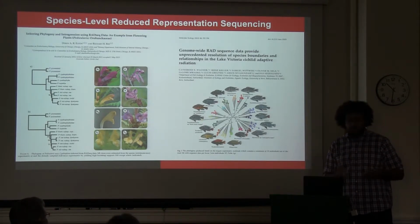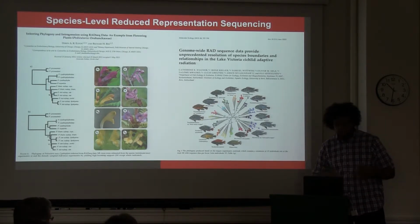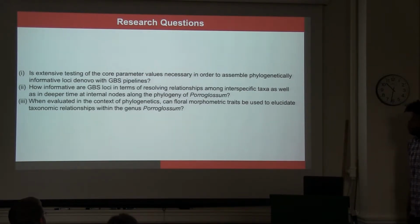However, there are some issues such as sequencing error and paralogs and different things like that that you have to look out for, which makes things like parameter testing or having a reference genome really key for these types of analyses, because you're essentially looking at anonymous loci. You're not going to be sure if the locus is from a gene or a spacer region or anything like that, essentially.